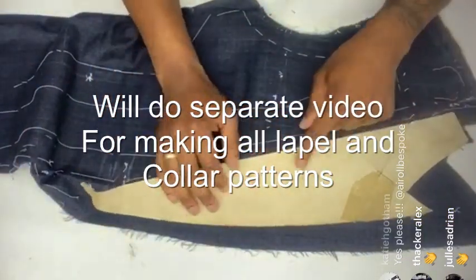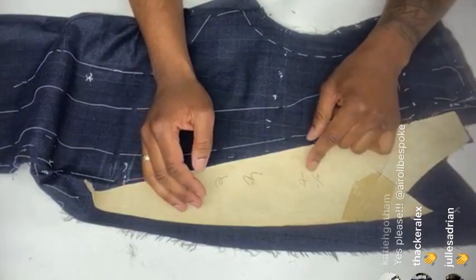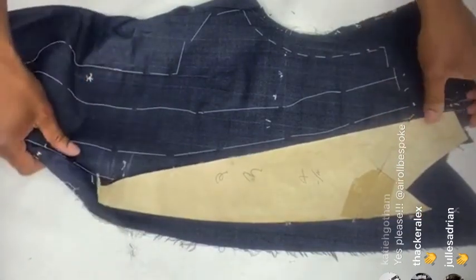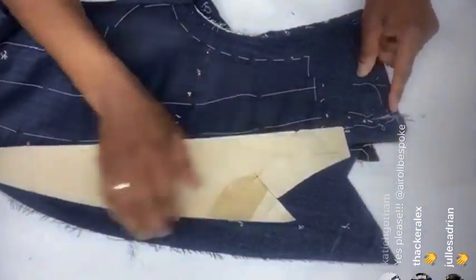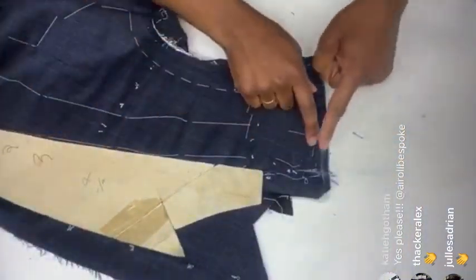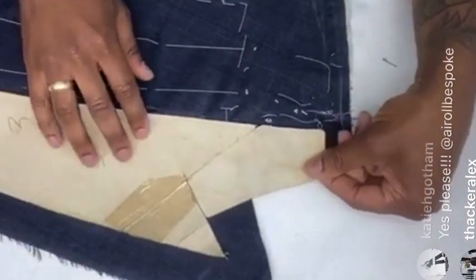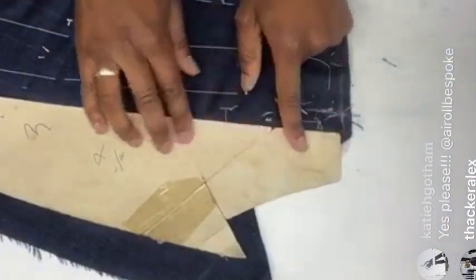I've got different size ones, but say you've got a collar that is 4 1/4 wide. I just get my 4 1/4 wide pattern, and I'll mark off where the neck point is, where the shoulder line is. I'll mark my waistline, then put the pattern on there and match it up to the top, and mark that off to the top.